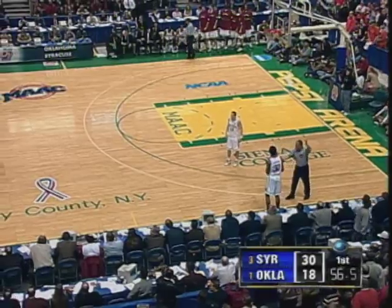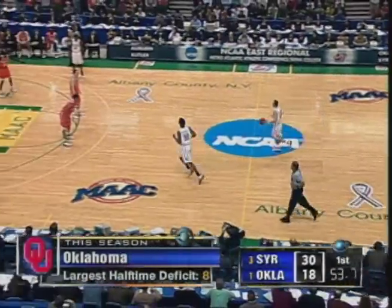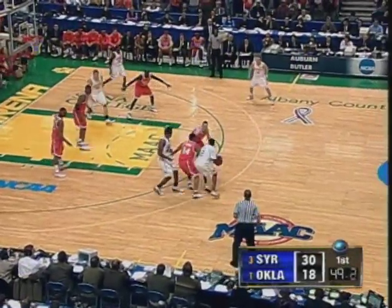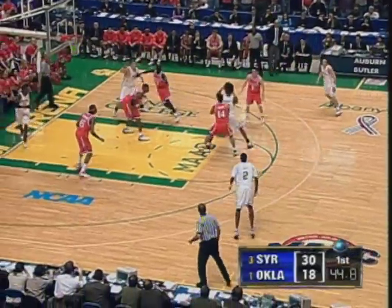You know, we talk about the 2-3 zone, and a lot of people think it's a passive zone that just moves from side to side. These guys will double you in the corners. They'll take away the high post if necessary. They'll double down low. They change on you. So it's just not the same thing you see every trip down.